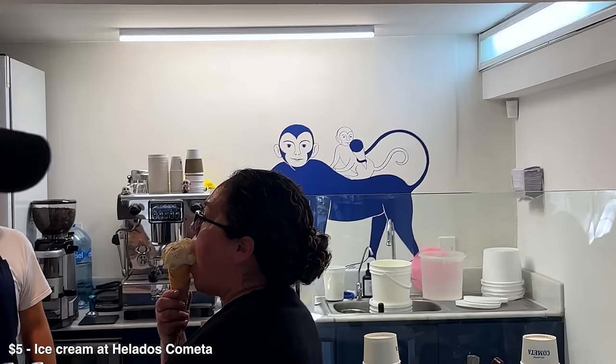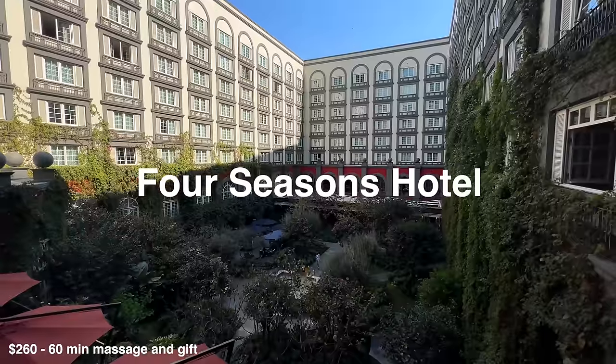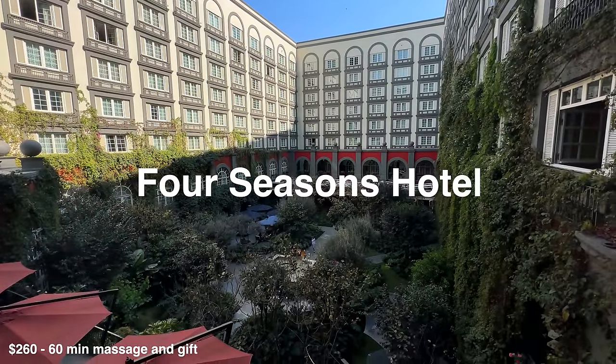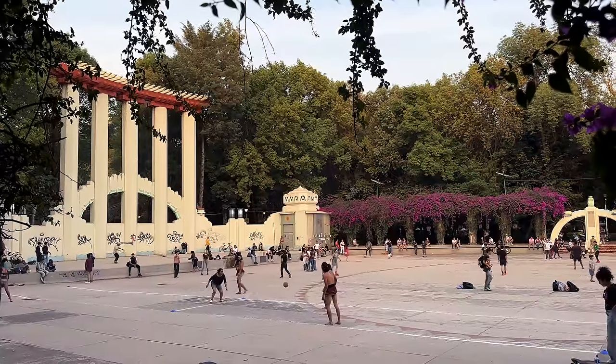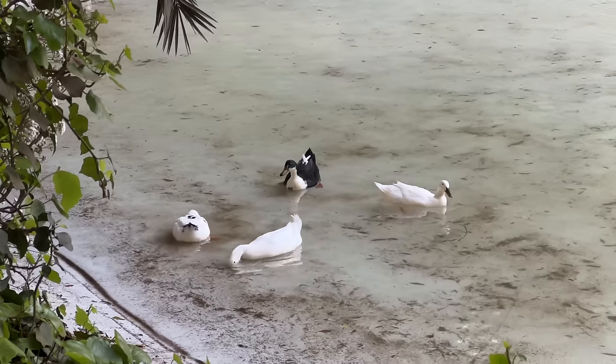We followed up this nice meal with baby monkey ice cream and an Uber over to the Four Seasons Hotel where I had booked a surprise massage for Mika. And I'm enjoying a cappuccino, and I also bought her some sunscreen because she loves it. So surprise, surprise, surprise.